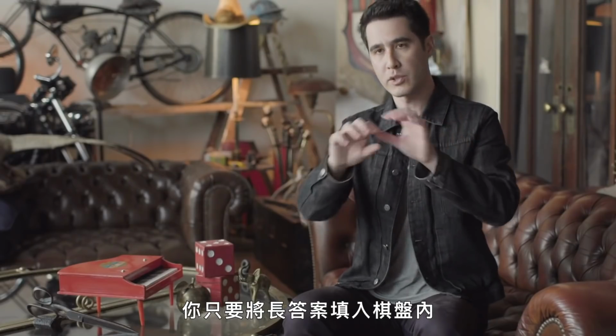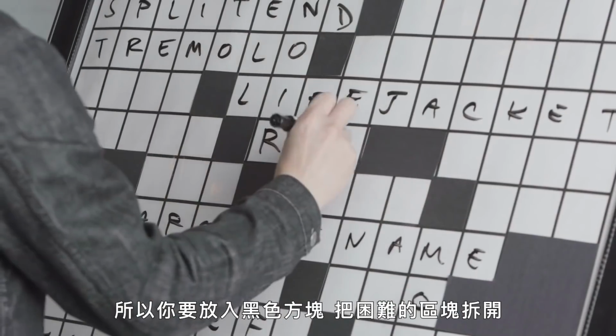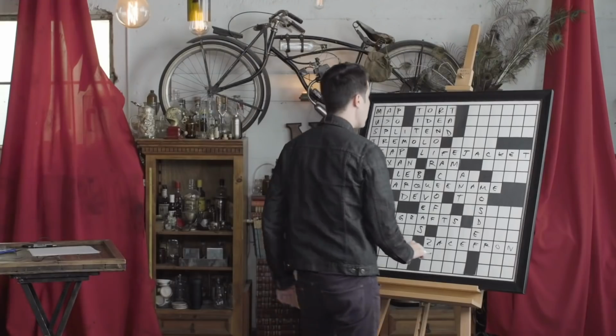Once you've placed your long theme answers in the grid, you're going to fill around it. Fill are all the other little letters that make up the puzzle. So you'll put in your black squares, you're going to break up difficult areas, and you'll try to fill section by section. It's a combination of looking things up and recognizing patterns.